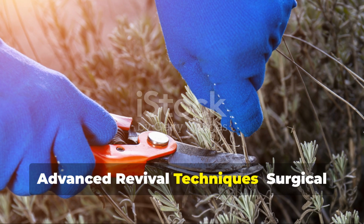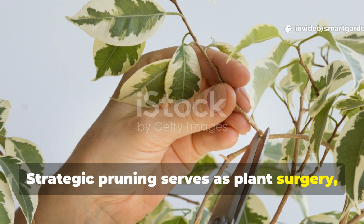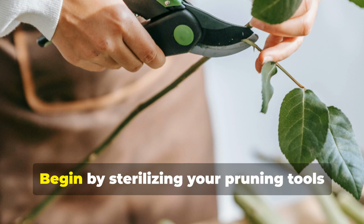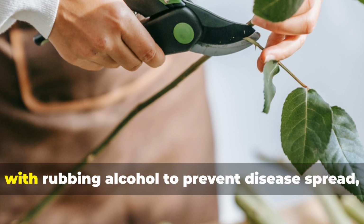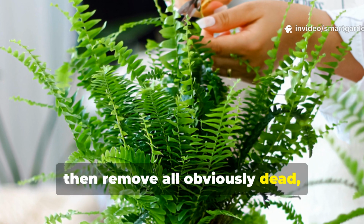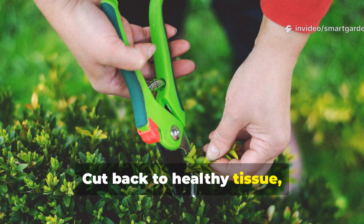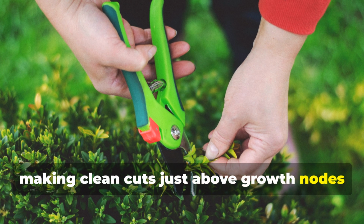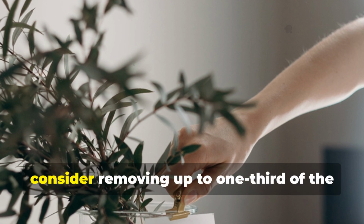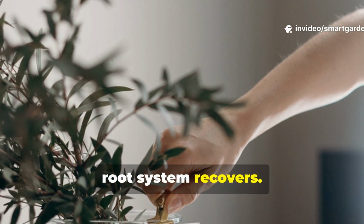Advanced revival techniques: surgical precision for plant recovery. Strategic pruning serves as plant surgery, removing diseased or damaged tissue while redirecting energy toward healthy growth. Begin by sterilizing your pruning tools with rubbing alcohol to prevent disease spread, then remove all obviously dead, diseased, or damaged plant material. Cut back to healthy tissue, making clean cuts just above growth nodes or leaf junctions to encourage new development. For severely stressed plants, consider removing up to 1/3 of the foliage to reduce water demand while the root system recovers.